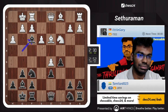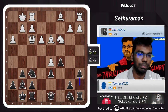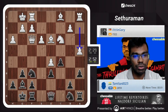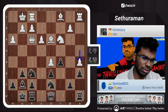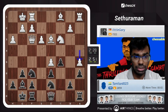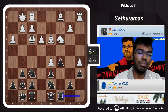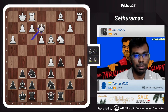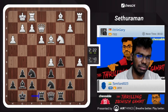So h3, let's take. Maybe first a6 so that b5 is floating in the air. And then now we'll come with our knight to d7. Probably knight e5, c4, all sorts of threats. He's not worried. Okay, rook c8. c4 is coming. I probably should have played knight e5 and then taken the bishop on d3. I suppose that was the right way, but okay. Nevertheless, my position is not so bad.